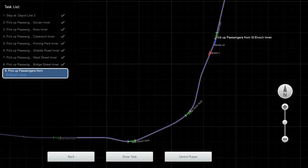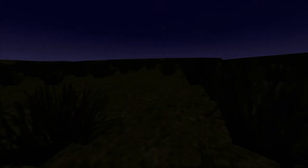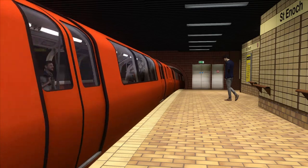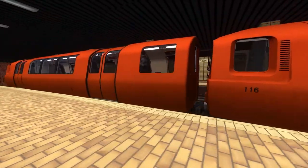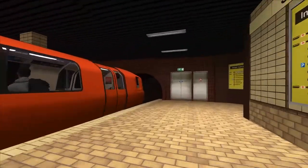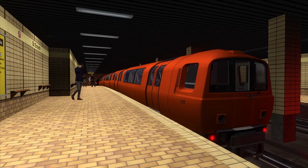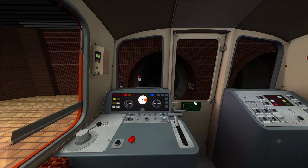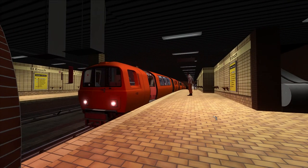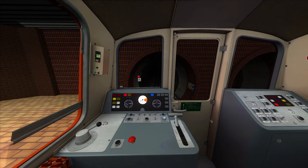So our next signal is red. And we're passing another train. Here's the station. And there's our train. Ooh, let's not do that. This train terminates here. Please leave the train. Oh, actually, no, it doesn't. Someone else, I believe, takes over this train.